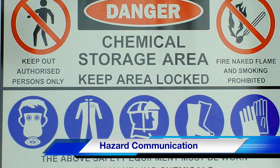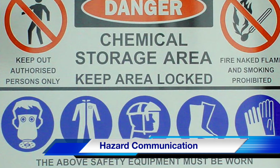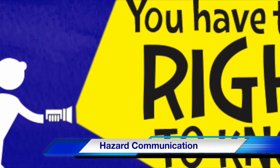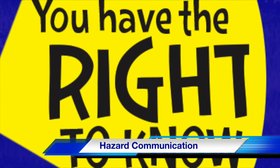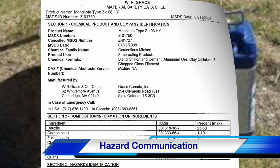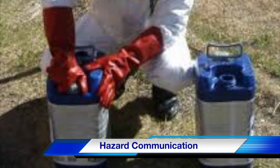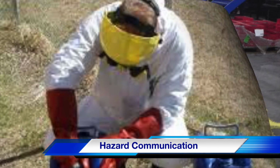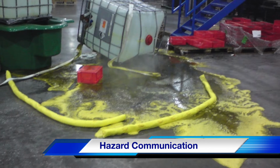Hazard communication. During your workday, you may need to handle chemicals, and when it comes to dealing with chemical hazards, you as an employee have the right to know about the chemical hazards you face. The Right to Know Act requires your employer to communicate the hazards and required protection associated with handling those chemicals. Safety data sheets, or SDSs, have been developed by manufacturers to communicate the hazards and inform you of the proper PPE to wear. In addition, SDSs inform you on what to do in the event of a spill, or if you get the chemicals on your body.